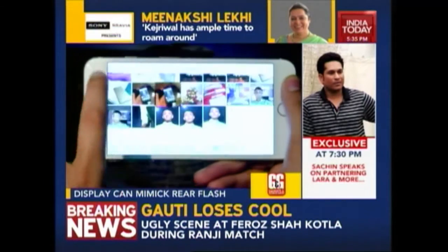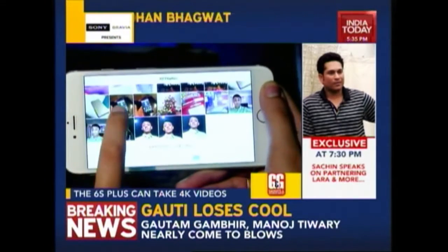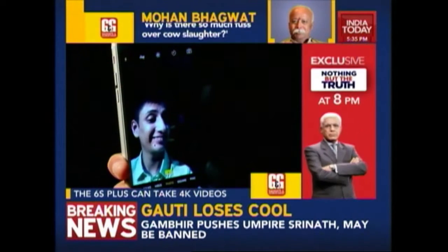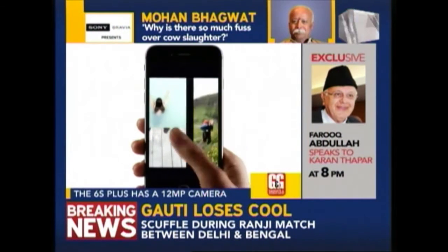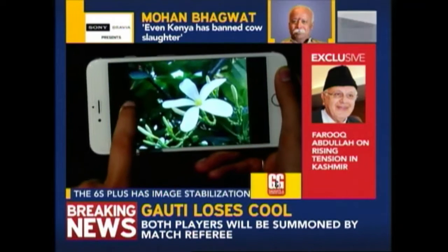It's able to light up the screen like the rear flash, so it's going to give a big advantage to the iPhone camera in terms of selfies as opposed to phones like the Galaxy Note 5. It also adds 4K video for good measure, so overall it's a really good camera phone. It's kind of a stalemate between the Galaxy Note 5 and the iPhone 6s Plus, to be honest.